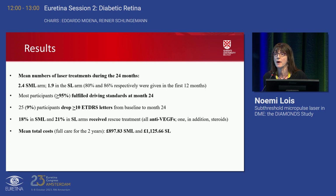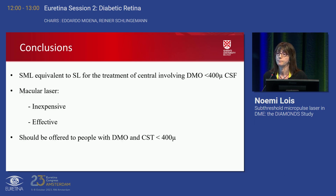18% in the subthreshold micropulse laser arm and 21% in the standard laser arm received at least 1 anti-VEGF injection throughout the 2 years of the trial. And importantly, the cost of this treatment, not just the treatment, the whole package of care for the 2 years that these patients were on the trial, was less than £900 in the subthreshold micropulse laser arm and just over £1,000 in the standard laser arm.